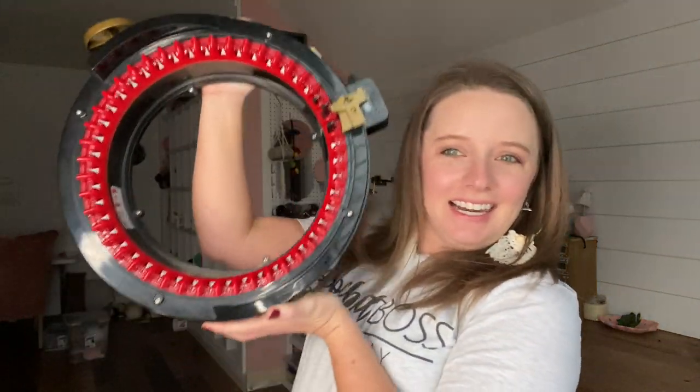Number three on my list is a knitting machine. If you have a crocheter in your life and they do not have a knitting machine, or if you are a crocheter yourself without a knitting machine, these babies are so much fun.